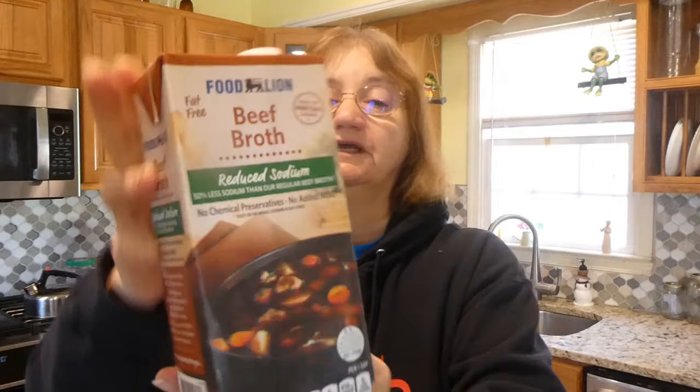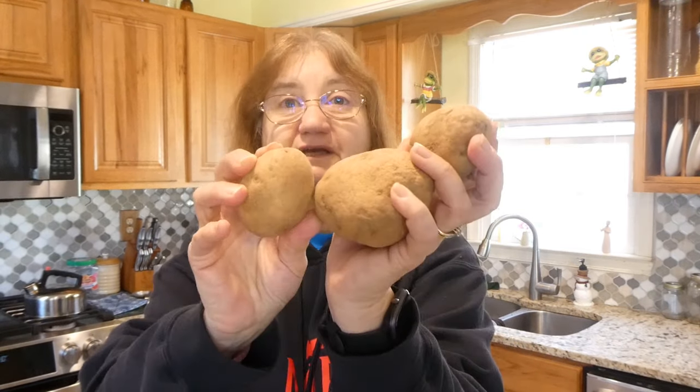For the base of the soup, I have some sodium-free beef broth. And then we're gonna add in some diced potatoes, and I've got some potatoes here that I've gotten out of my pantry that I'm gonna dice up.